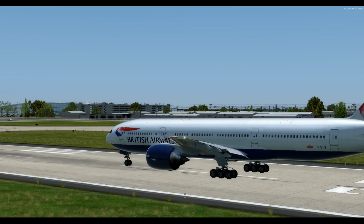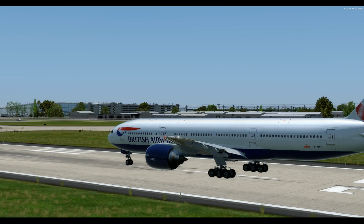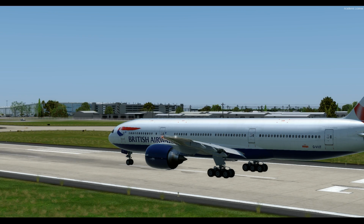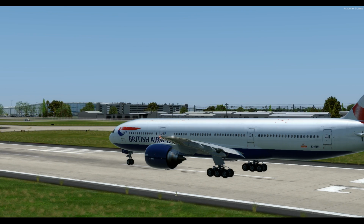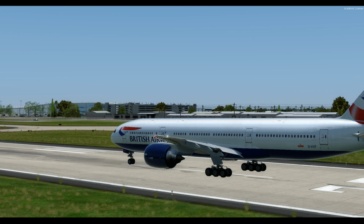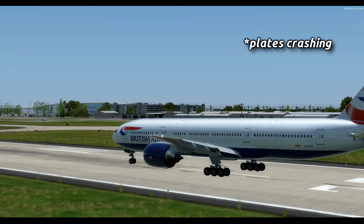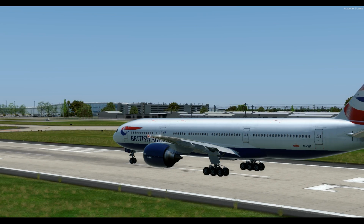This First Impressions is going to be a little bit different in comparison to the LatinVFR, which was pretty much all praise. In this First Impressions, I'm going to talk about what I like about the aircraft, what I don't like about the aircraft, and conclude with what I think Captainsim should do in order to have the best success with this product.